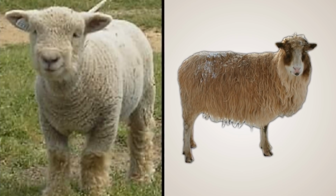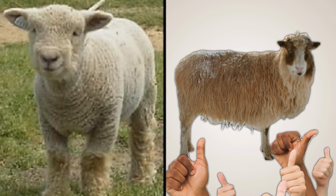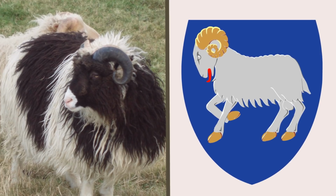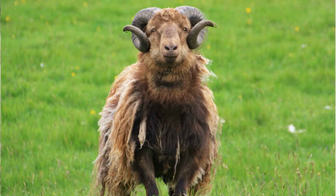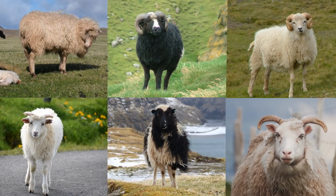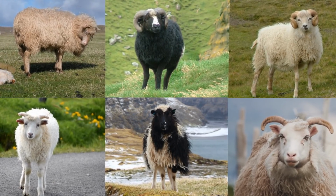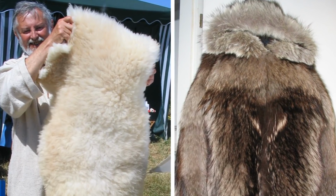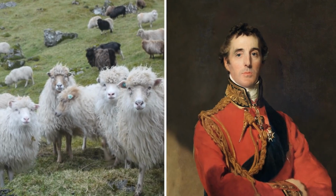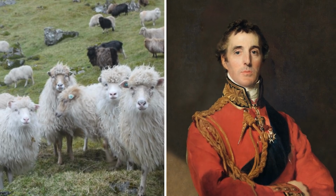Another breed of sheep, which is small in stature but big in popularity, is the Faroese, which is even depicted on the Faroe Islands coat of arms. The breed naturally produces sheep in various colors, with at least 300 differently named combinations recorded. Their thick wool coats have come in useful over the years too. Jumpers made from Faroese wool were used to clothe the Danish army during the Napoleonic Wars.